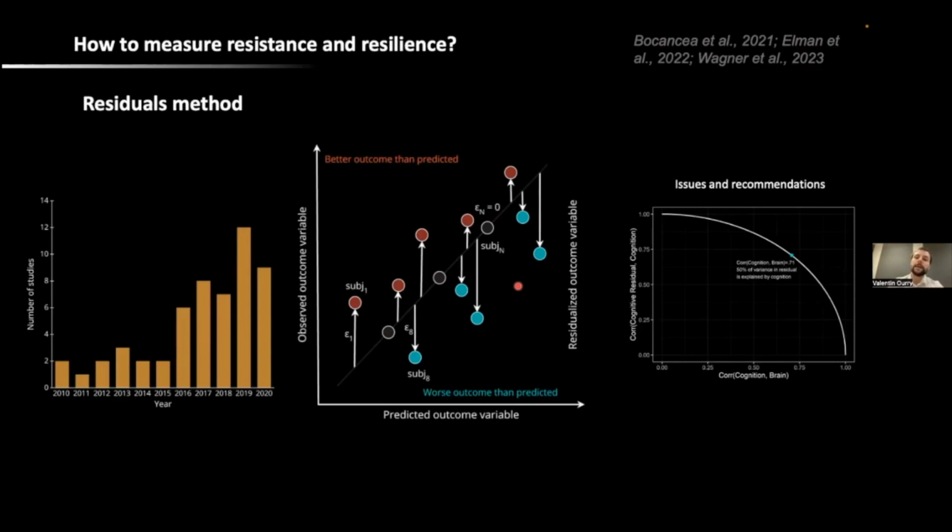So the main issue is the fact that residuals could be highly correlated to your cognitive measure. So it may explain cognition instead of resilience. So be careful about that. And I really recommend reading this paper about that.